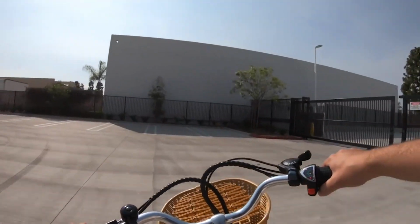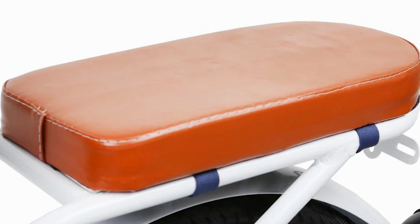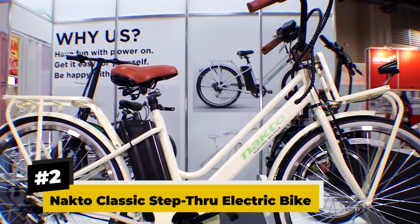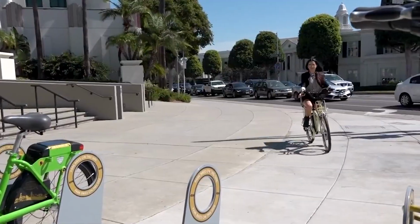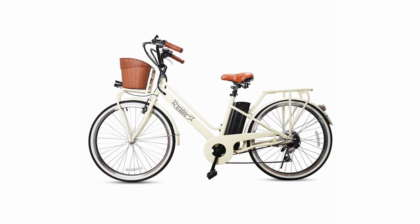It sports a spacious basket at the front, perfect to secure bag and essentials, and a plush saddle seat for superior comfort. Number 2. Nakto Classic Step-Thru Electric Bike. Are you looking for the best gift for your wife or partner? Then this is surely worth your money.